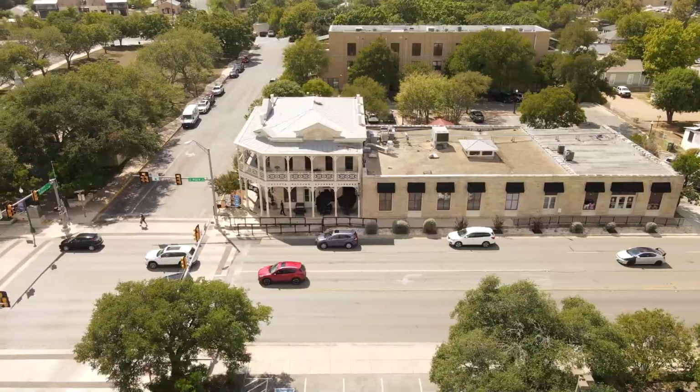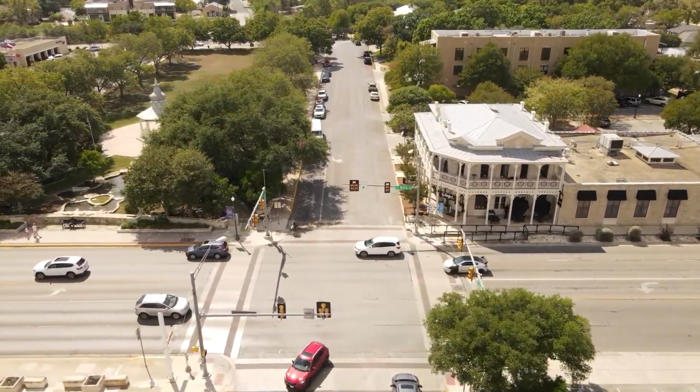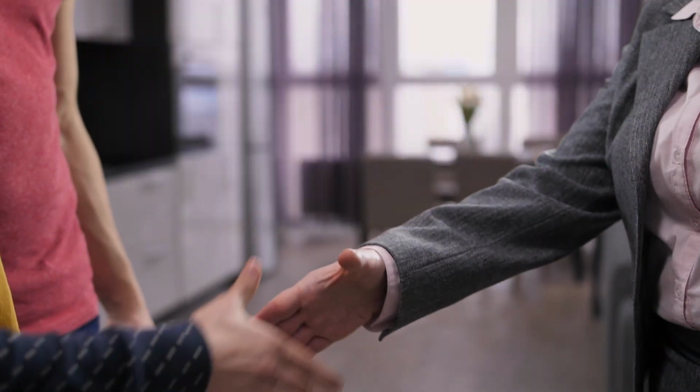But Boerne itself has 20,000 residents. Small town, not a tiny town, but a small town. It's got enough going on here to bring people in. It is a fast growing town though. The projections that I'm seeing, especially from the Kendall County Economic Development Corporation, they're talking about possible 25% growth in the next 5 years. So they're thinking it's going to be about 25,000 people here within the next 5 years. So that is a ton of growth, and a lot of good opportunities for investments long term.